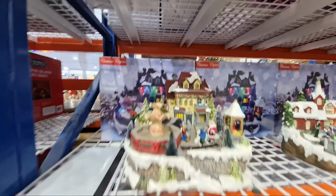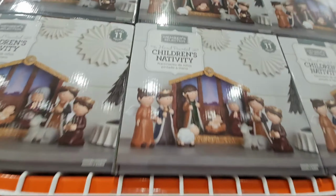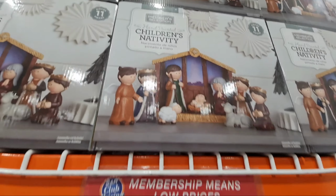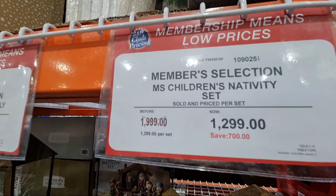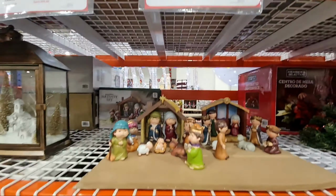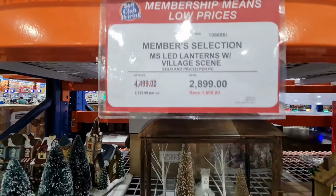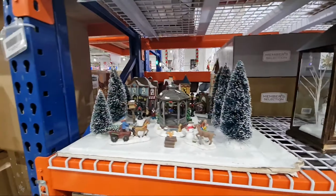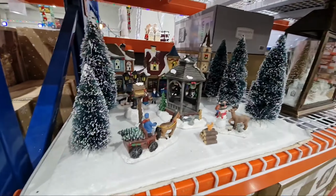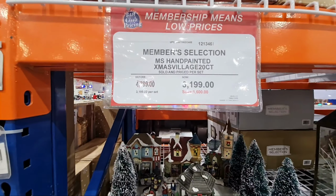$2,000. This one, I think it's also $15,000. Oh, I like this one. Children's activity. How much is it? 1, 3. This one's feel. This LED lantern. Ay, ang ganda naman nito. Look guys, it's for free.